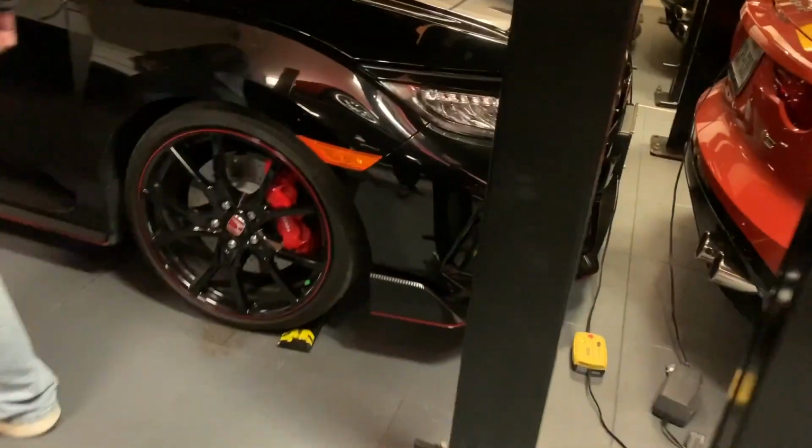So I'm gonna show you guys the Type R inside and out so you guys can see it. Also, I drove it yesterday, the first actual sports car that I drove, because I honestly have not driven an actual sports car that's manual transmission yet. So it was the first one I drove. So I can talk a little bit about that if you would like me to. All right, so here is the Type R.